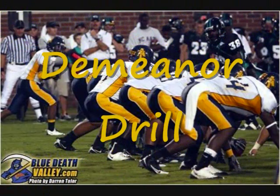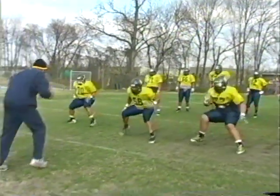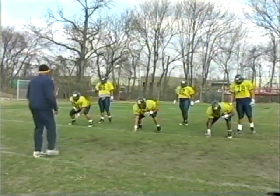Extremely important. Now, this is a drill I really feel good about. This demeanor drill. This is a drill where you're really pumping those arms. You're working that wide base. You can mix up run blocking. You can mix up pass blocking. You can kind of get your guys loose. This is a good drill.